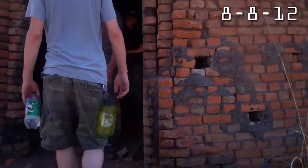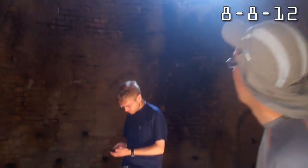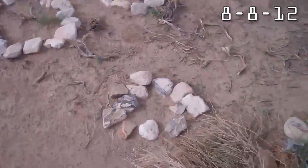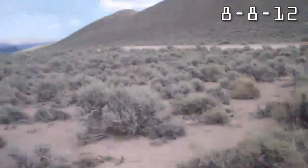We're gonna set up camp at this dry lake bed. This is where we stayed for the night. We are going into one of the kilns. 2,000. 2,000 was a lot more than I thought it was. Yes, it was. And you already said that before.